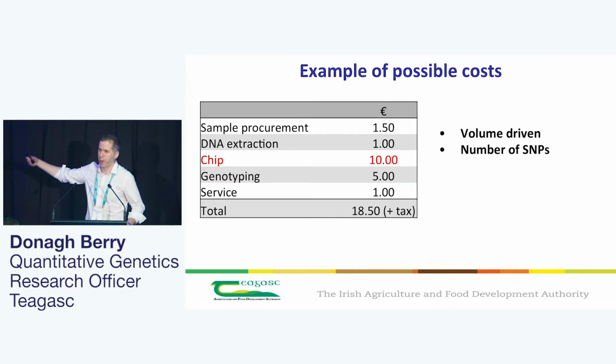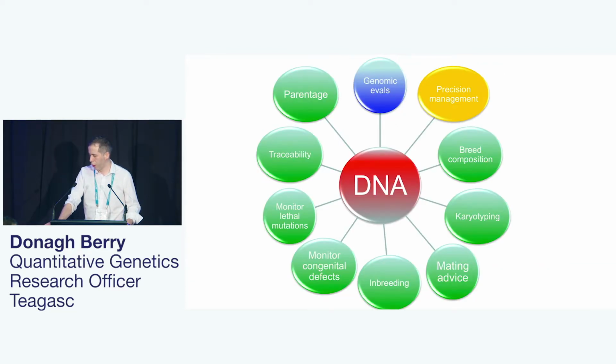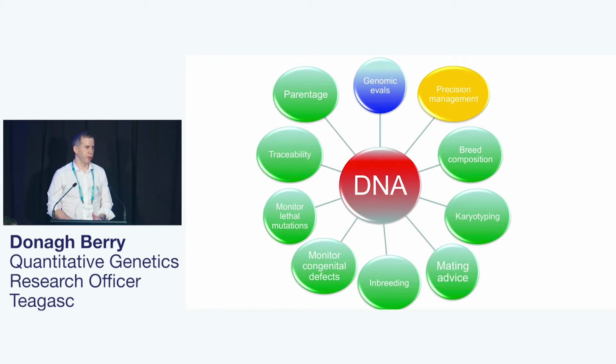So there are other parts of that service that we can also improve, in particular the sample procurement, the genotyping, I think, and the DNA extraction. There is room for that as well. But from a price of the chip perspective, it's volume driven. Anybody that does any bit of volume would know that the price of the chip reduces considerably as you increase the number of genotypes, and also the number of SNPs. That used to be an issue, not so much of an issue anymore. So that's the costs, the return on investment.